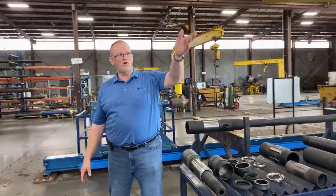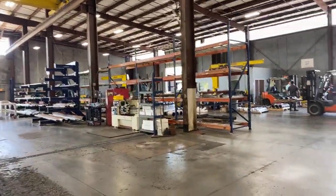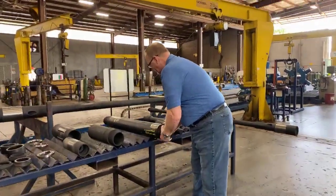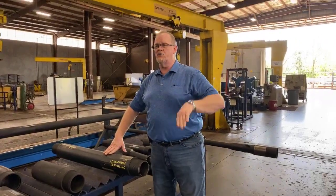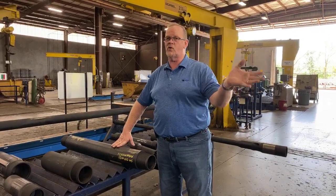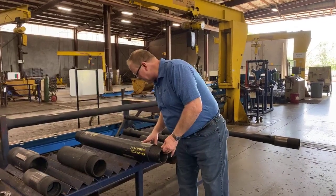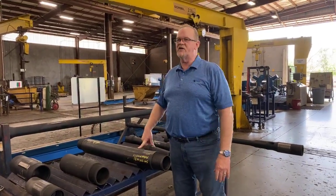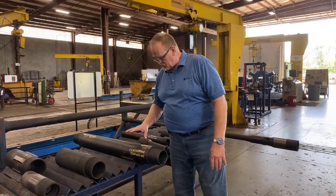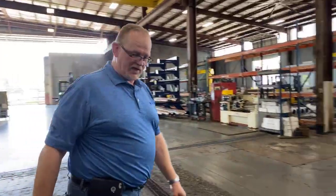Alright, so we'll walk over here and look at the QC. We'll look at one of the things that we do for angle. Each one of these fixed bends has a certain degree of bend on it that will allow you to either build or drop angle, depending on which way they want to go. This one here is a 2.0. We measure them every time they come in. There's certain criteria that we go by, and I think he's measuring one over here now. We'll look at that, and then we'll look at the power section.